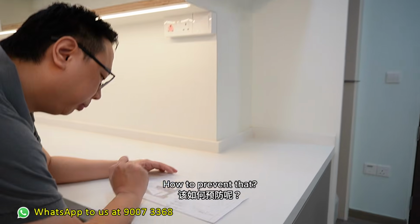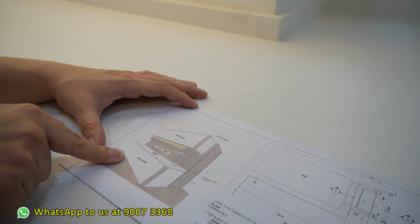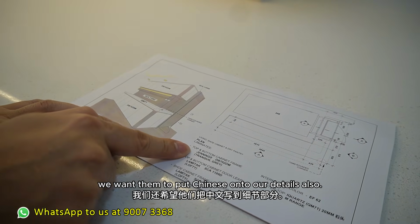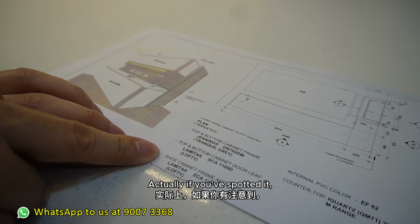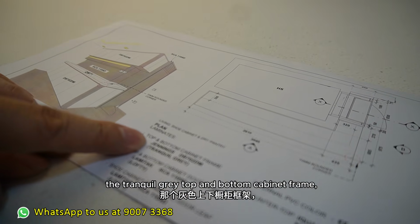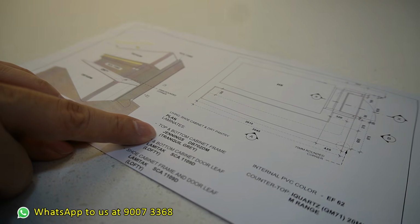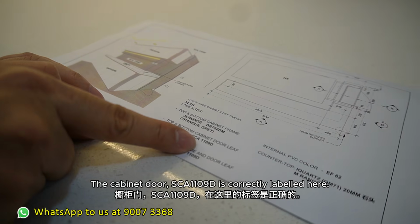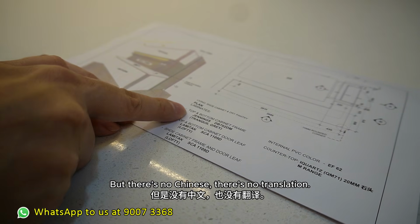Okay, how to prevent that? I thought of this way: not only have the color code on this side, we want them to put Chinese onto our details also. Actually, if you have spotted it, the tranquil grey top and bottom cabinet frame is correctly labeled here. The cabinet door being SCA 1109D is correctly labeled here, but there's no Chinese, there's no translation.